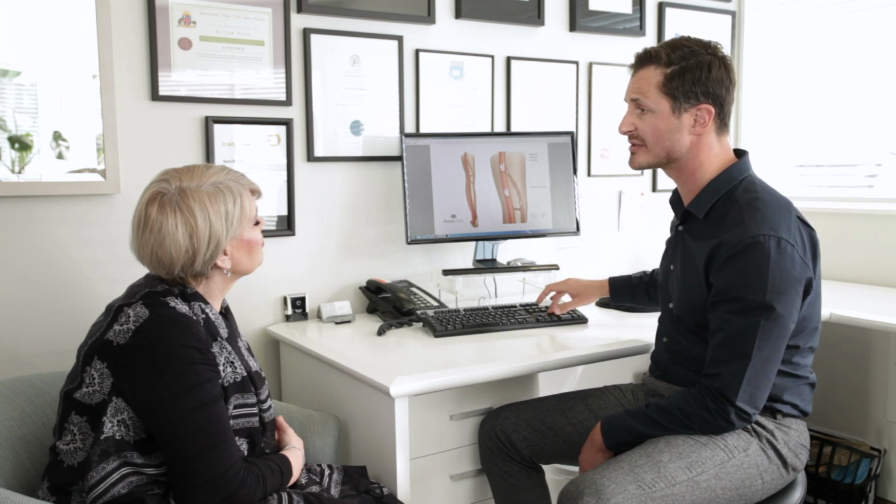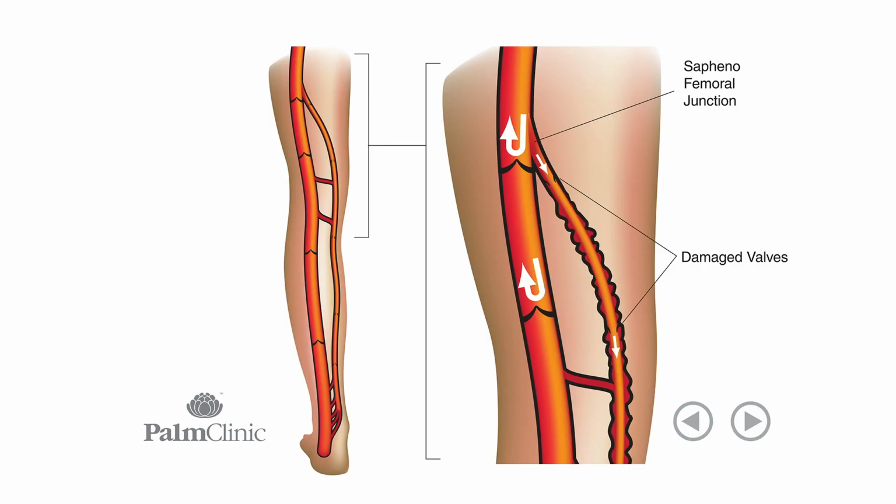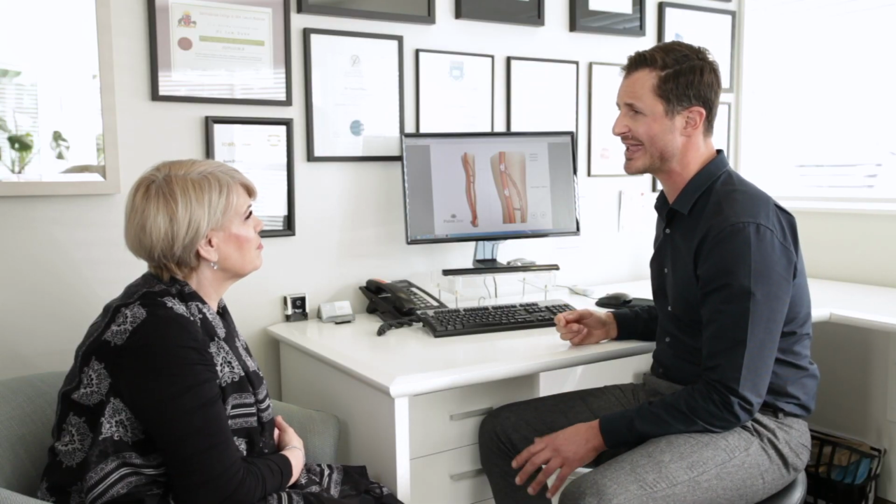When you have varicose veins, the valve in the surface vein has become faulty and now you have backward flow in that vein. This results in pooling in the vein, which can explain your symptoms of aching, heaviness, throbbing, and maybe swelling.